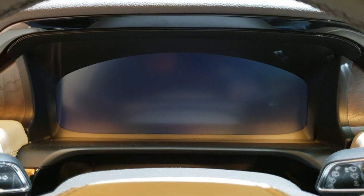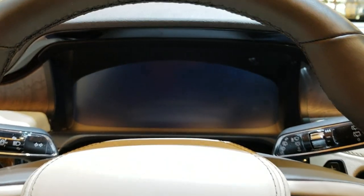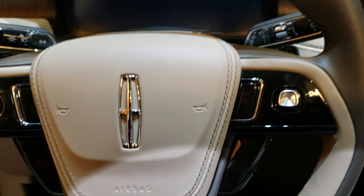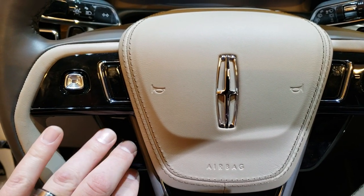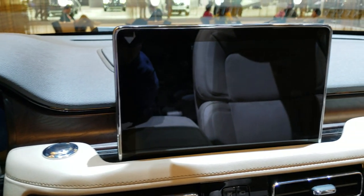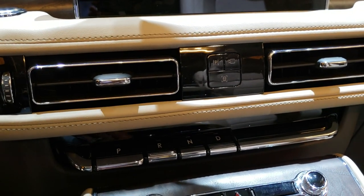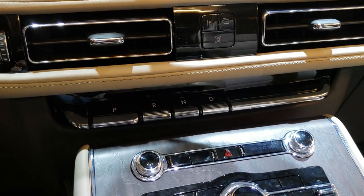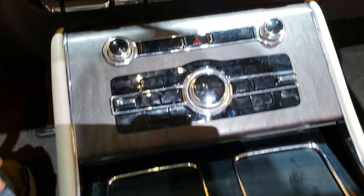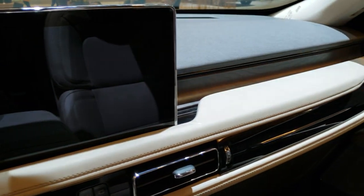Looks like the big 12-inch LCD display. They don't let you turn them on here at the auto show. Interesting steering wheel. Looks like everything's touch buttons there. The big screen. 360 camera. This must be your transmission there. Once again, the 10-speed transmission in these. Really a cool dash.